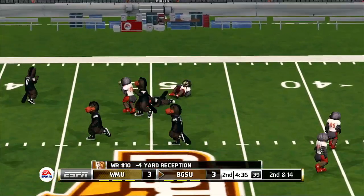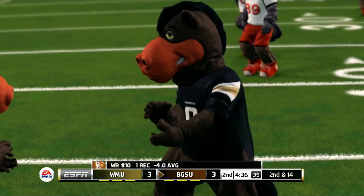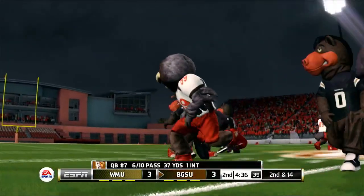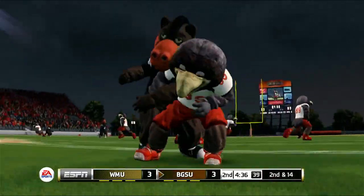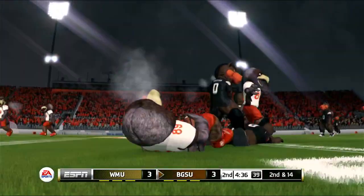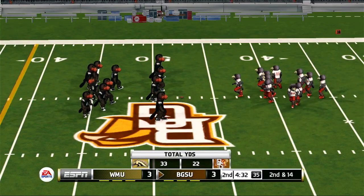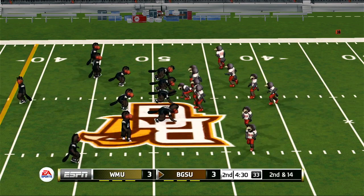Makes the catch, and the defense is all over him. They bring him down for a loss. That's a loss of about three. Pretty good stand there. They weren't fooled at all by the offensive play call. Second and 14. From their own 48-yard line, it's second down.